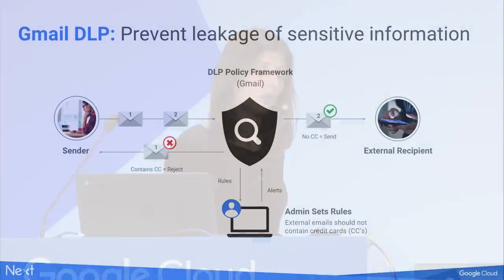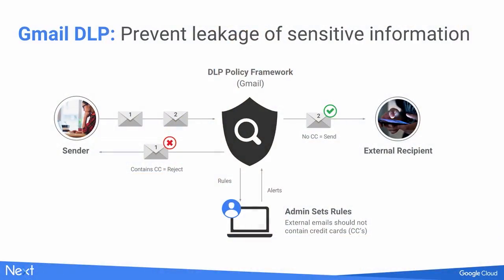As you know, over a year ago, we launched Gmail DLP. What this feature allowed you to do was to stop end users in your organization from leaking data accidentally or intentionally. It allowed you to either stop people from leaking the information or be able to send it, but give them a warning that they shouldn't be sending it and notify the admin.